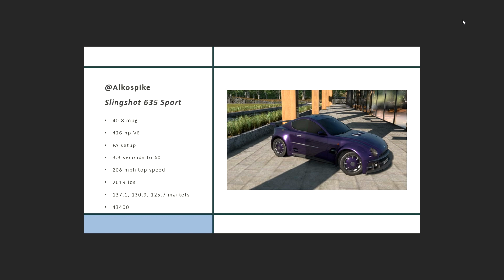208 mile an hour top speed. 2,619 was the weight. Our market scores are 137.1, 130.9, 125.7, and its price is at 43,400.